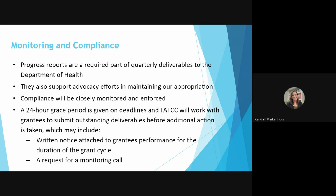So we ask that all of our published deadlines be taken into account, put on your calendar early. And we do give a 24-hour grace period and work with grantees on any unforeseen circumstances. We understand your busy lives and the many hats you juggle at the clinics. But continued further delay may affect your participation in future grant cycles or result in a hold on disbursements, just because it does impact our ability to receive the funding from the Department of Health.